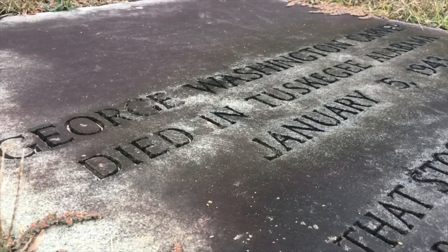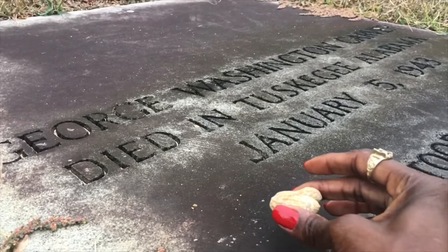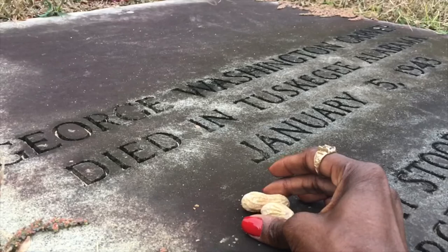He is actually buried a couple feet from Booker T. Washington, who was the person who recruited him to come here to Alabama from Iowa State College. The epitaph on his gravestone reads as follows: George Washington Carver died in Tuskegee, Alabama, January 5, 1943. He could have added fortune to fame, but caring for neither, he found happiness and honor in being helpful to the world.